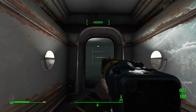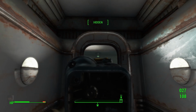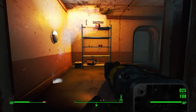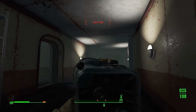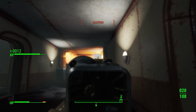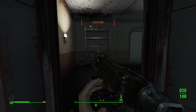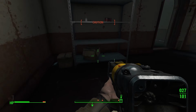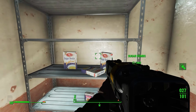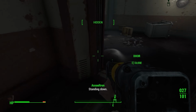Turning right, we can peer through this door to find a ceiling-mounted turret. Moving into this room, we find two more turrets at the end of this hall. The shelf in here is covered in Wonder Glue and pre-war food. There's a closet here with even more pre-war food inside. Sugar bombs and cram. Standing down.